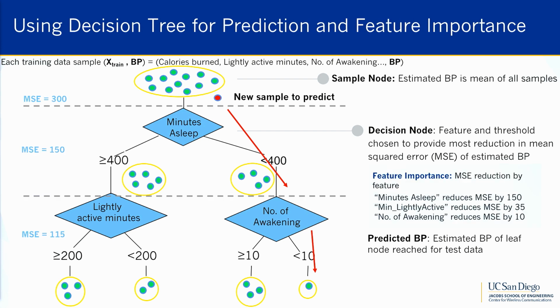So if you look at the initial MSE, it is 300, and the mean square error after you apply the minutes of sleep reduces. So as you keep applying these decision nodes, you keep reducing the MSE. And the feature importance of a decision tree is essentially the reduction in MSE, and whichever variable reduces the MSE by most, we call that the most important feature.